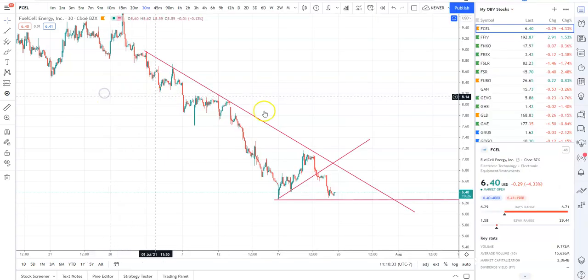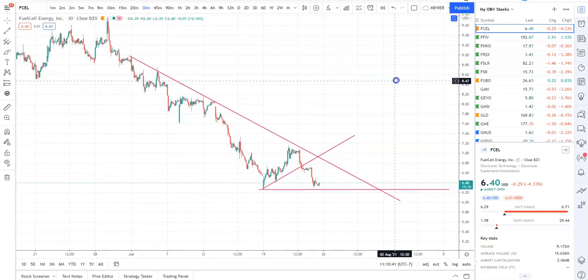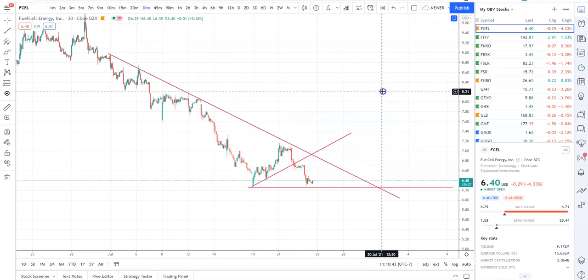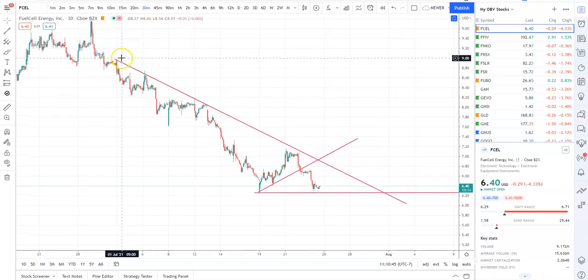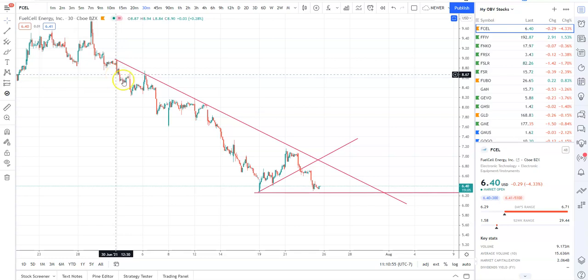Let's jump in here quickly to the chart of FCEL. Just pretty much of a needed update. It's been at least a few days since our last update on FCEL. What I'm seeing here right now is our absolutely 100% clear downtrend line in place here since the 30th of June. Prices keep reacting off this line, and they did offer some resistance up here in these areas. Even though we didn't have a touch, prices still did collapse from that area.